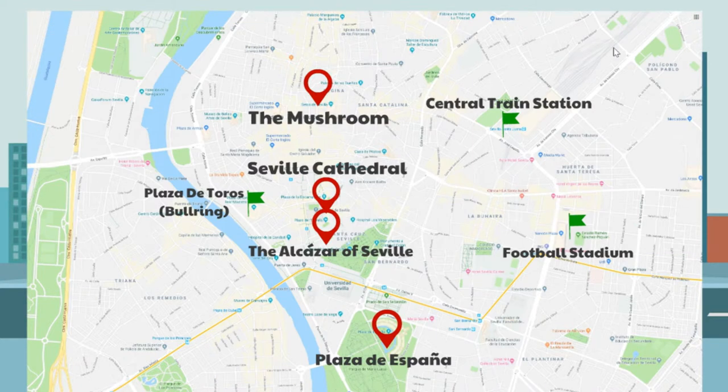Last up is the Metropole Parasol, affectionately known as the Mushroom or Las Setas. And for a city blessed with such beautiful historic architecture, the Metropole Parasol stands out as an ugly duckling and was heavily criticised during its construction in 2011 as being out of kilter to the rest of the city. It's certainly got a unique look, being made of wood, and is situated in the very heart of the city. The building serves a number of purposes.